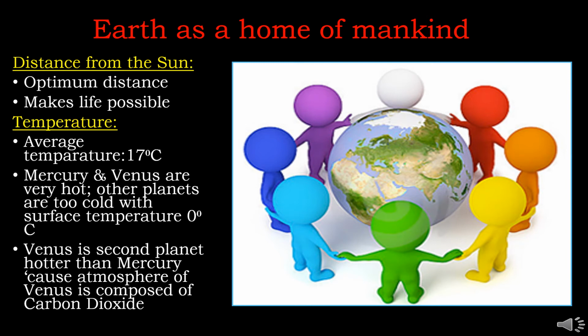If it was closer to the sun, any life present would get burnt from too much heat of the sun. If it was farther from the sun, life would freeze because of lack of heat. The second feature is the temperature. The Earth is the third planet from the sun. It has an average temperature of 17 degrees Celsius, which is suitable for life to exist.